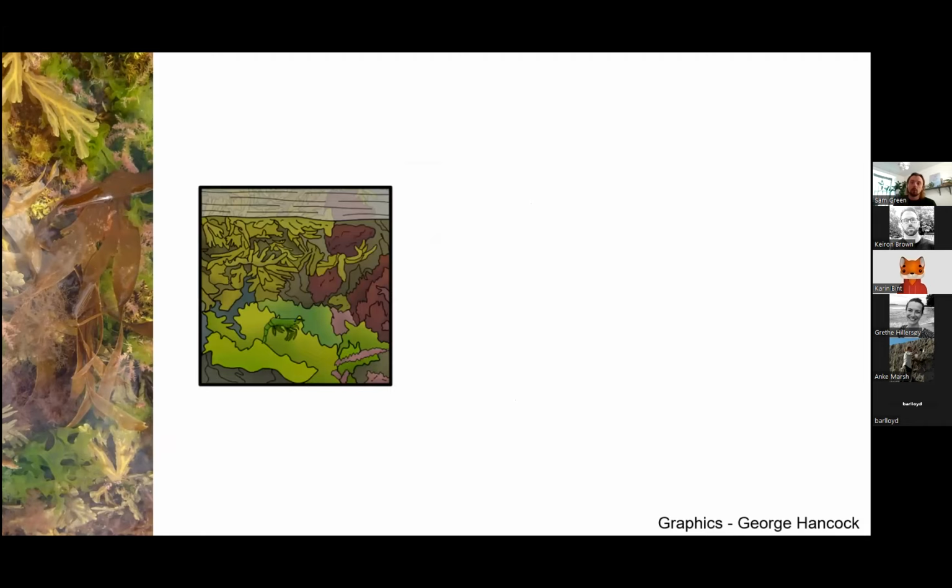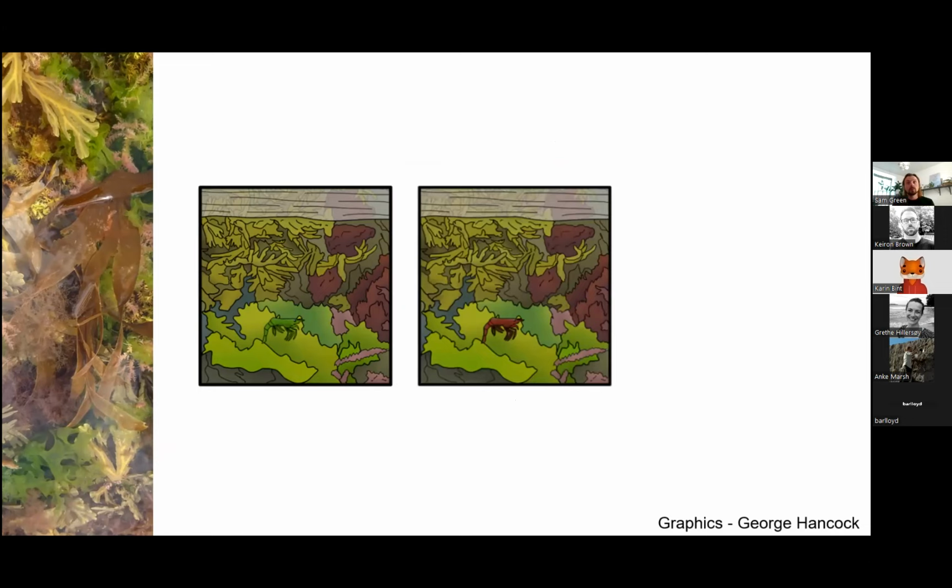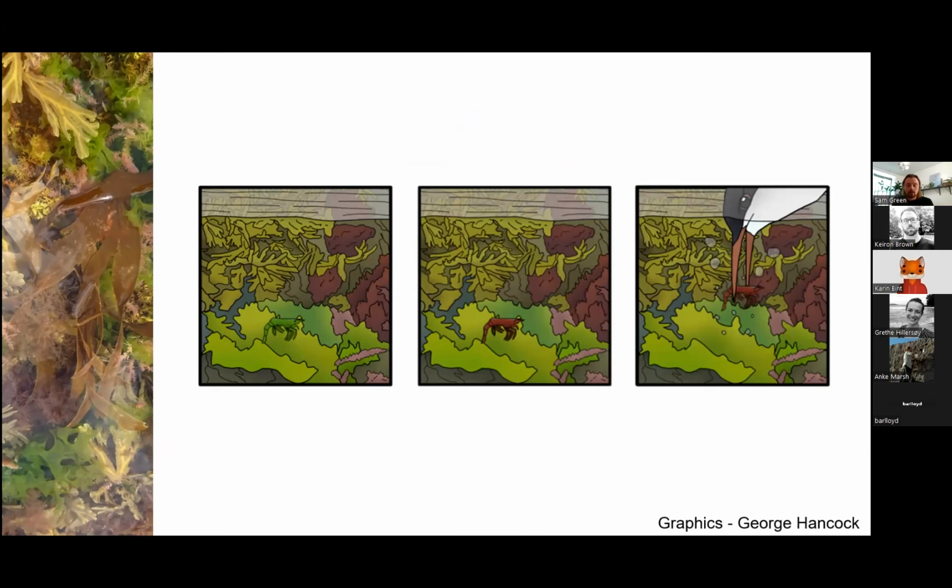So you can have a green prawn on a green seaweed, which for whatever reason could turn to a red prawn. But if that red prawn doesn't have the behavioral adaptations to seek out a red area to rest, it could quite easily become a dead prawn. And so this is an area that's not been very well explored before.